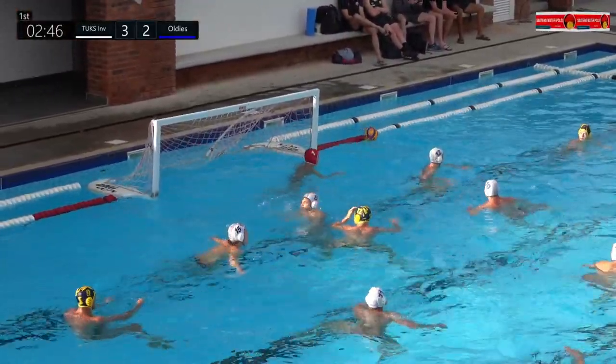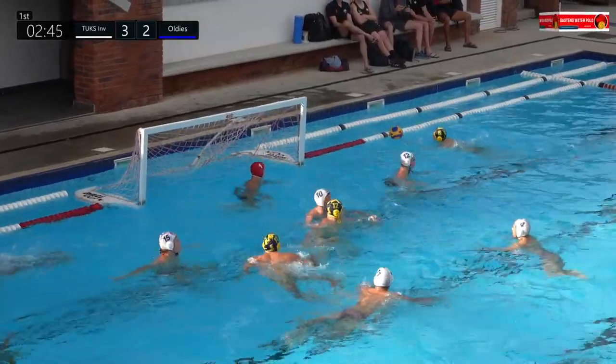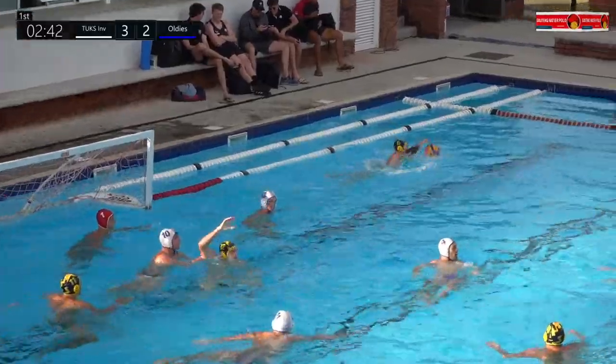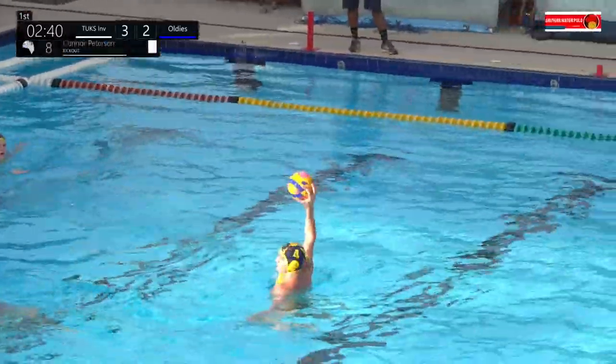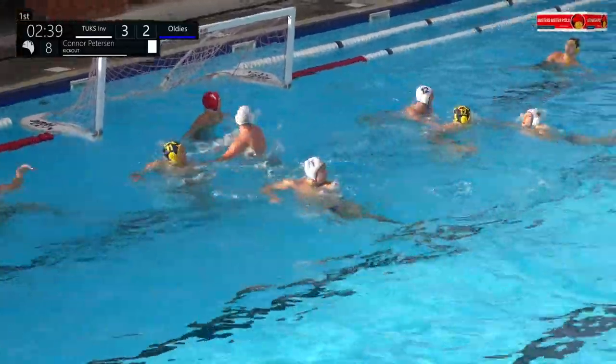Referee Amu Matsukane has spotted an impingement there coming from the number eight. I believe that is Connor Peterson, one of our goal scorers, for sinking his player to the bottom of the pool. Too much trying to get advantageous water there done by him. And we have a power play now for this KZN side.